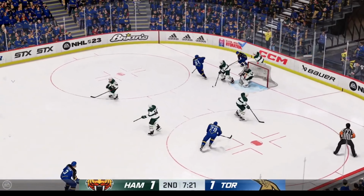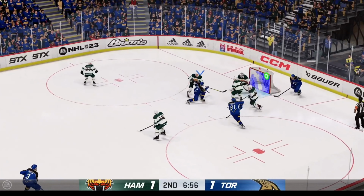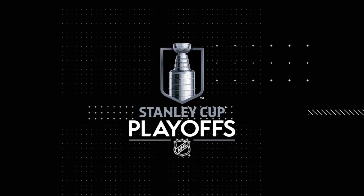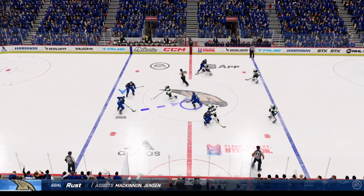Got the puck along the boards. Takes a shot and makes a save. Picked up along the boards by Rust. Breaks this tie, James. You know when these teams get locked up tight, sometimes it stays that way. Doesn't feel like it at all. This seems like a game that's going to go right down to the wire.